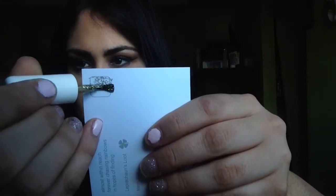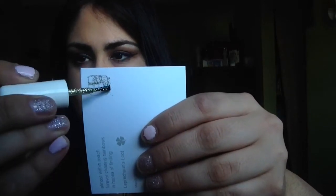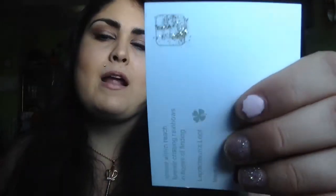Yes, of course, swatching over paper is not the same as swatching over nails, but it gives you a feel. From what I can tell, it's a sheer glitter top coat, but I could imagine this looking really pretty over an emerald green or even just a black, a red. I think this would look good over anything, because you can always use a gold glitter top coat on everything. I would have loved it if it were more opaque. If it were an opaque glitter, that would have really blown me away. But this is pretty good for $7.